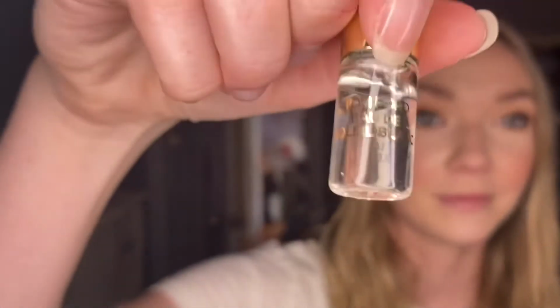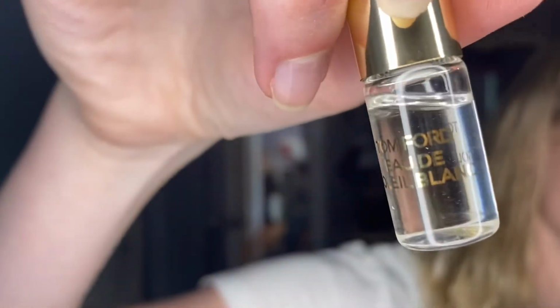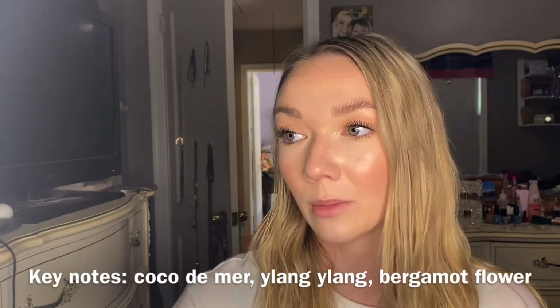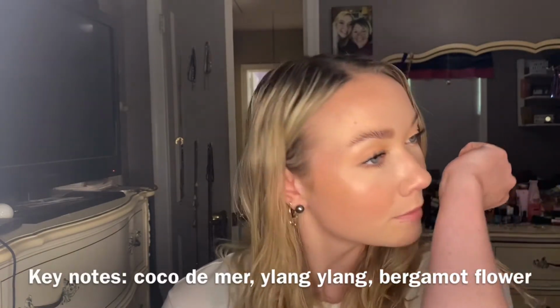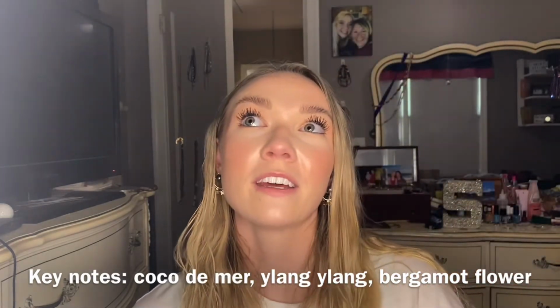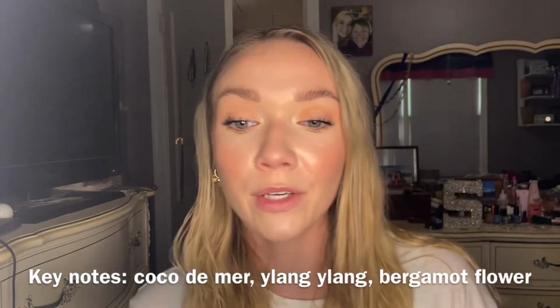It smells like sunscreen in the bottle, but when I put it on my skin, like I'm wearing it today, oh my gosh, it just smells like a hint of vanilla, hint of coconut, but also kind of sunscreeny, but also like I just got off the sand in the ocean. This one is such a good one. When I run out of that, I'm definitely gonna have to buy a full size. I love it that much. It is so good for the summer.